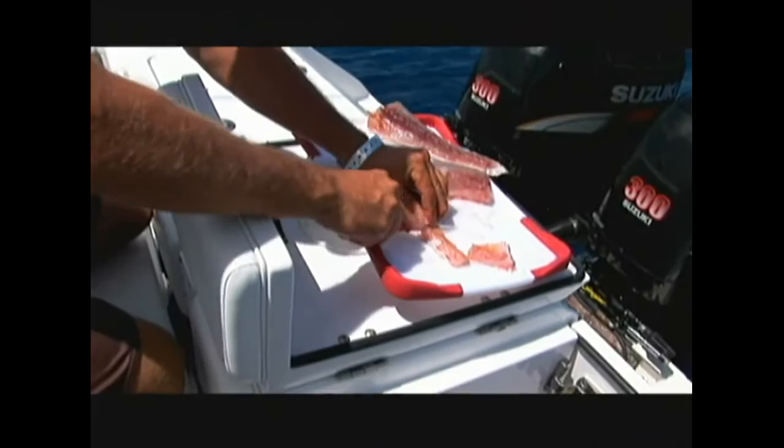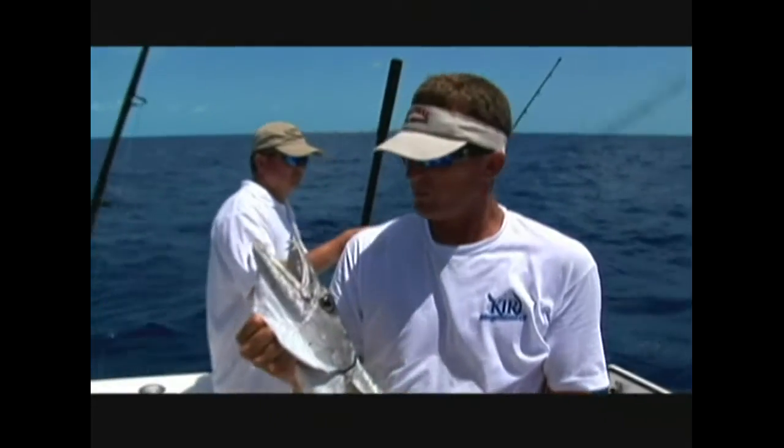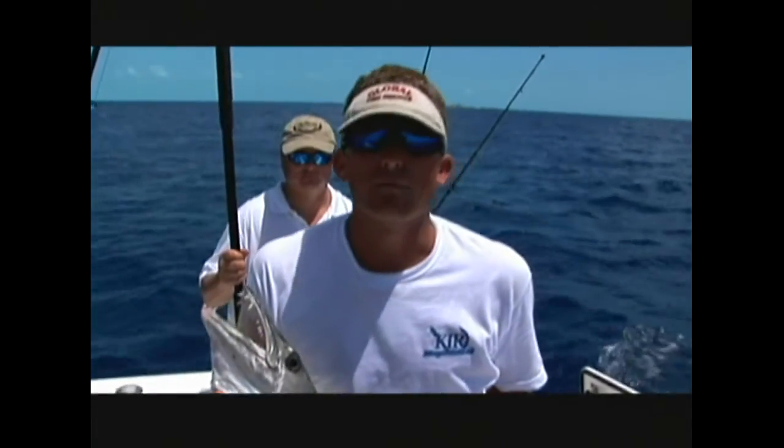We got some great bottom bait. There you go. Just like that. Barracuda. We've caught 5 really, really fast. 3 of the 5 were on that Strike Pro. We are now going bottom fishing. The hunt's on, begins right now.